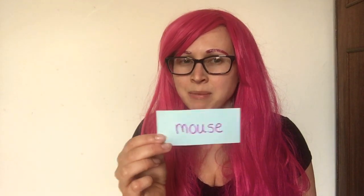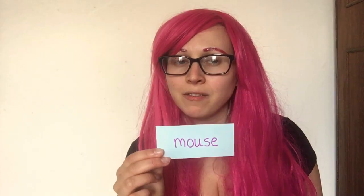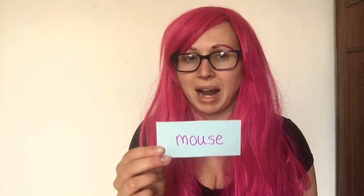Okay, so today we are going to have a look at spelling this word. Mouse. It's quite a funny spelling because there aren't many words that follow this kind of spelling. But I'll give you a clue about them. They all rhyme with mouse. Can you think of any words that rhyme with mouse? Have a think. The rhyme part is ouse. They'll have ouse at the end. Can you think of any?